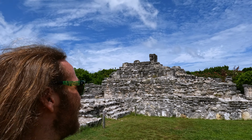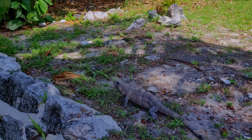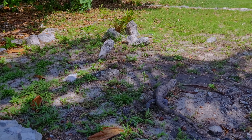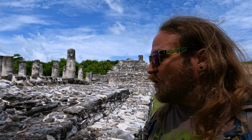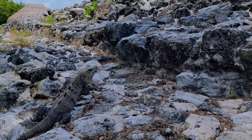Due to the fact that the Spaniards kind of destroyed all the Mayan writing, all their books, all of that, there really isn't a whole lot more known about this place. Other than that, it's definitely worth a stop. And it is home, like El Meco, to countless numbers of iguanas. I don't know if it's purely because it is so hot today, or if there aren't. Oh my god, look at this giant one right here.